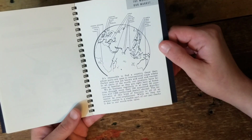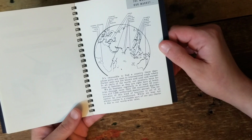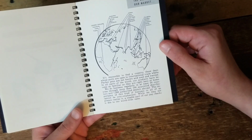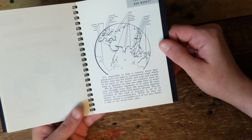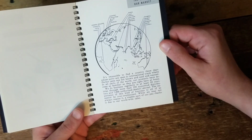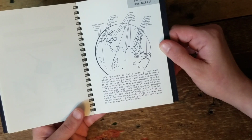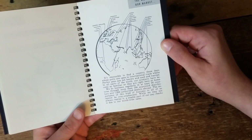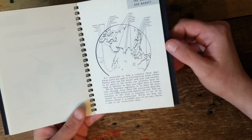It's impossible to find a country these days whose ports are open to international trade where Parker pens are not known and used and wanted. In all parts of the world, our products have become as familiar as they are right here at home. We do business regularly in at least 90 countries through more than 100 appointed distributors and 7,000 authorized dealers abroad. The importance of this kind of business to all of us cannot be overemphasized, while we may not always realize that a sizable part of our paychecks is due to the worldwide sales.